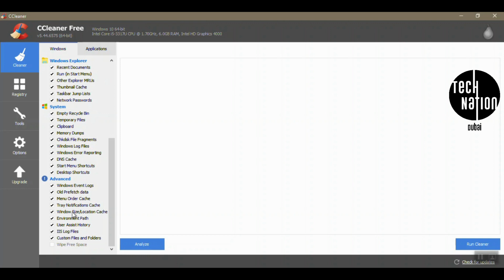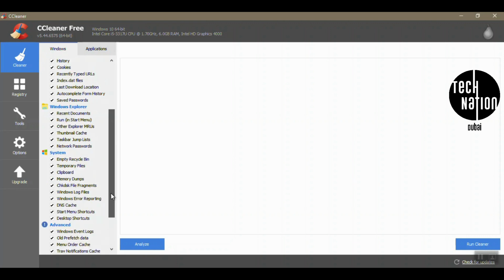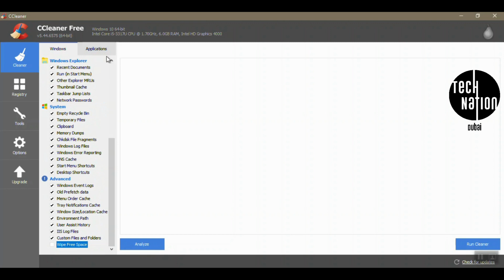And why would you want to do that? It's a very specific thing. If you want to wipe the empty area in your hard disk so that no one is able to recover the files that you have deleted over time, it's a different topic. Don't worry about it. Don't think about it. Just follow what I'm doing.